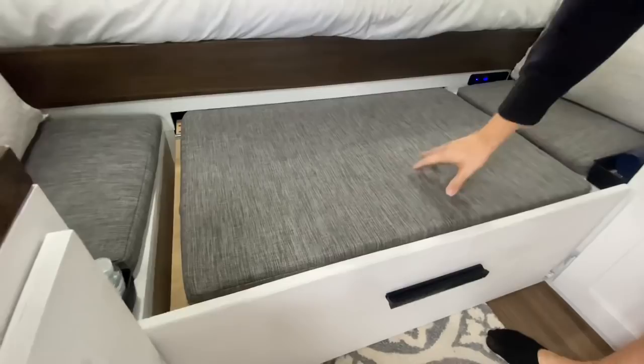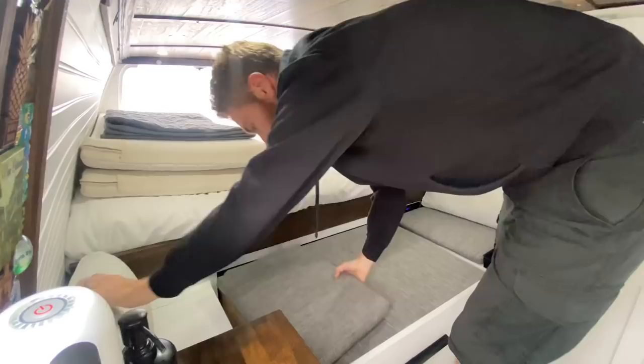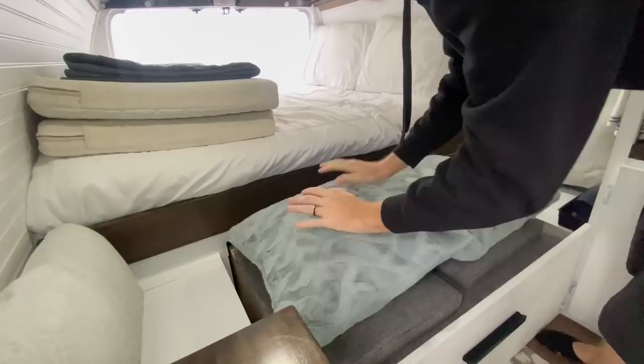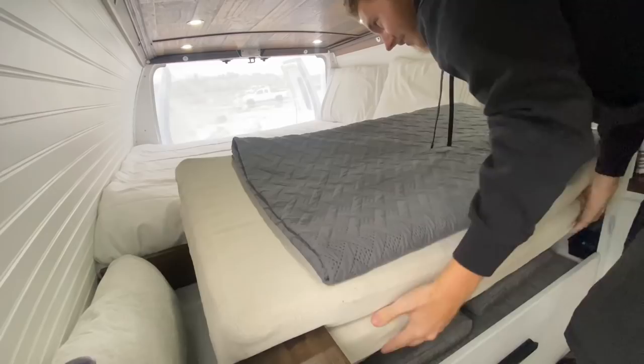And now I'll show you how to make the bed. All right, so first we pull the other cushions off the sides. And then we also bring our other pillows down. And this adds a little bit of height for our main cushions. And these add all the cushion we need, as well as matches the height of our actual mattress perfectly.